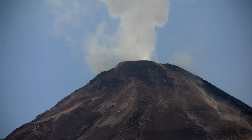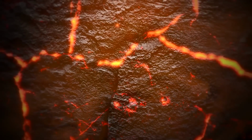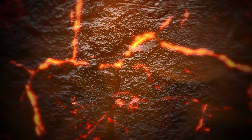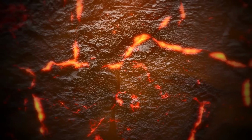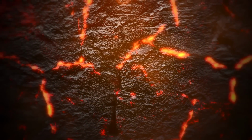This dying gray-top stratovolcano was known as Zlata Bana, which at the time had a fairly large magma chamber at depth, encompassing at least 5 cubic kilometers of very slowly cooling magma. As this magma cooled, it contracted while also sending gases, water, and other particulates to the surface.